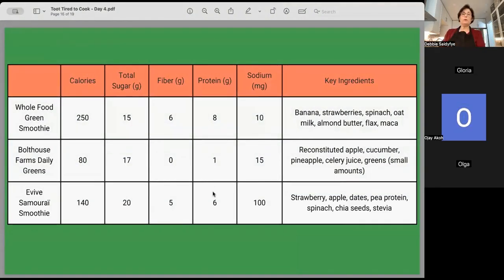Our whole food smoothie, the one that I made, my green smoothie with banana, strawberry, almond butter, and milk. I could put in some flaxseed for additional fiber as well. That one is 250 calories. It has 15 grams of sugar, and that is all coming from whole foods. When your sugar is coming from whole foods, it has the fiber for your digestion. It has 6 grams of fiber, 8 grams of protein, and 10 milligrams of sodium.